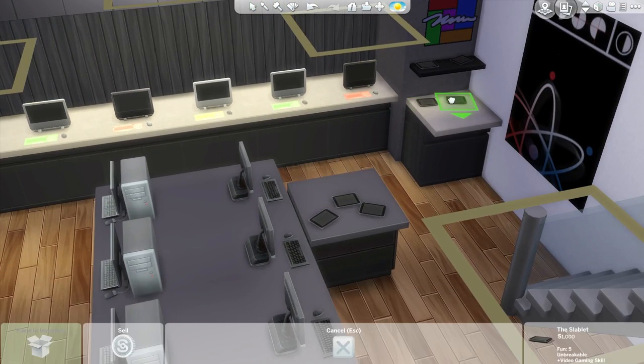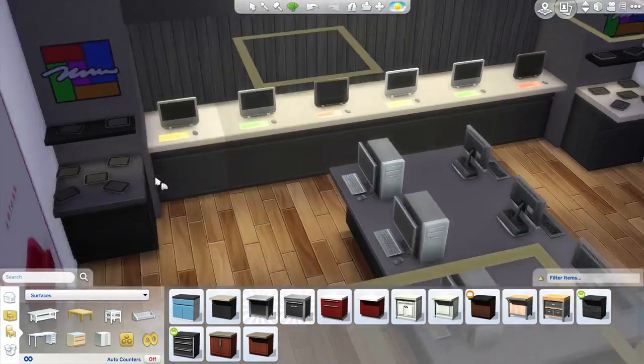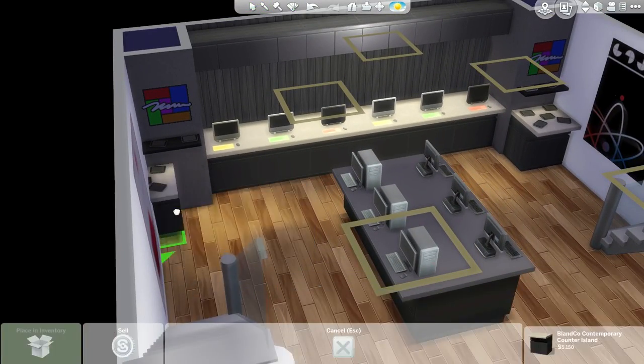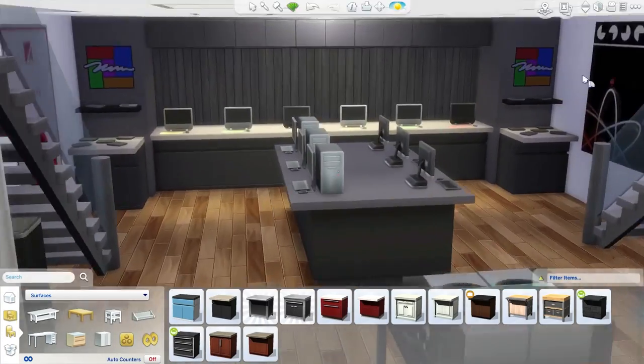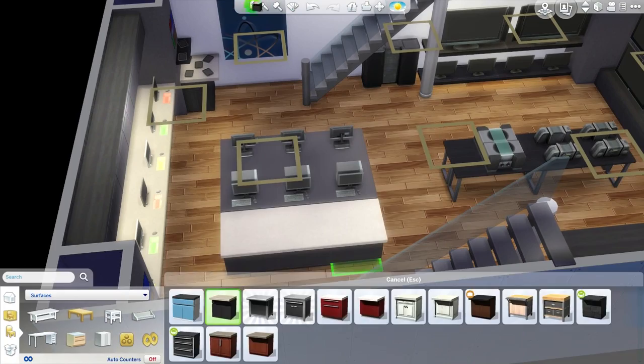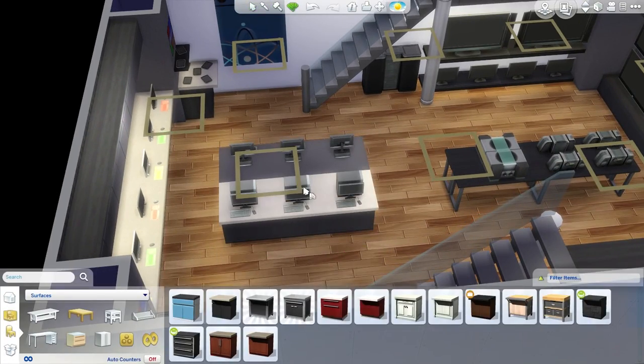I figured since I replaced the counters where the computers in the back were, I should probably replace the one where the tablets were. And then Cynthia did suggest that I either change the color of the shelf or the tablet so you could see the tablets that were on the shelf a little bit more. There wasn't a white coloring for the shelf, and I didn't really like any of the other ones, so I decided to just change the tablet color.